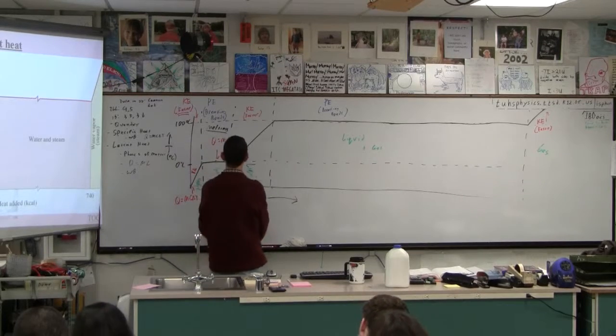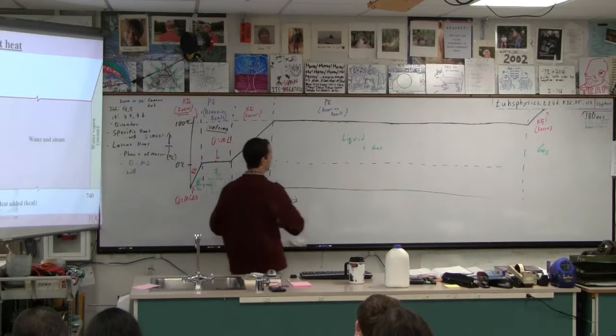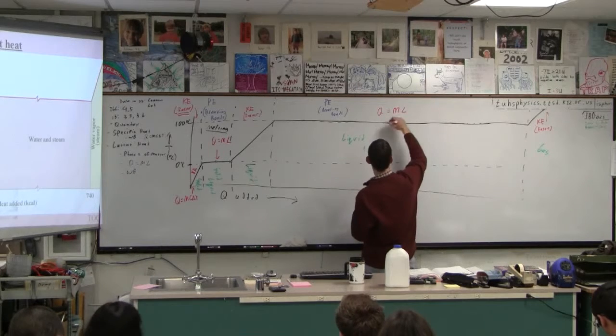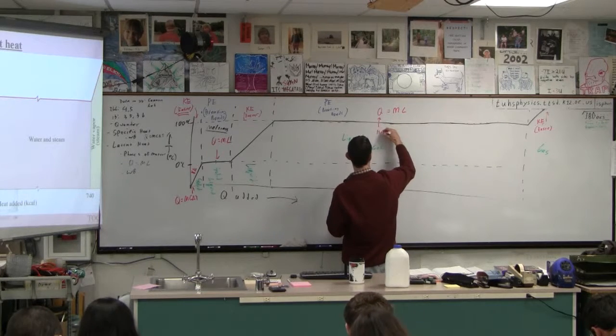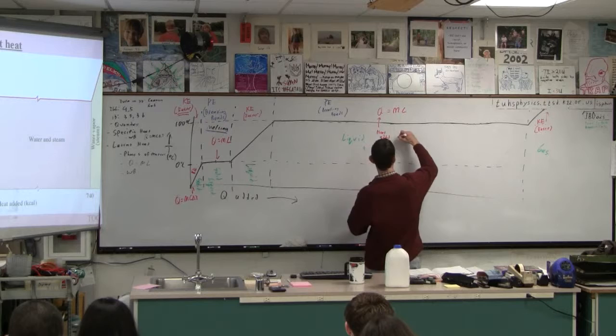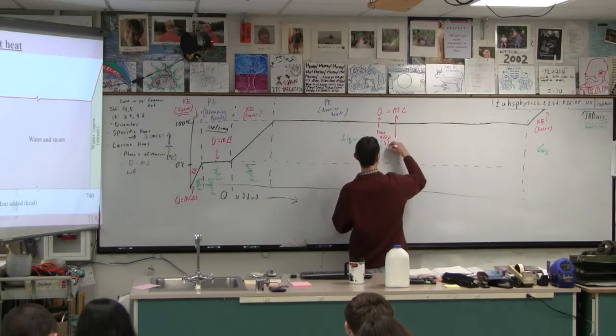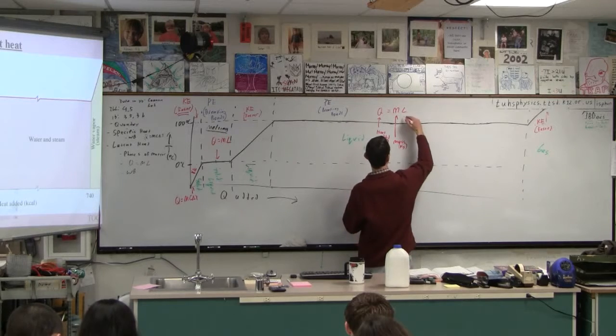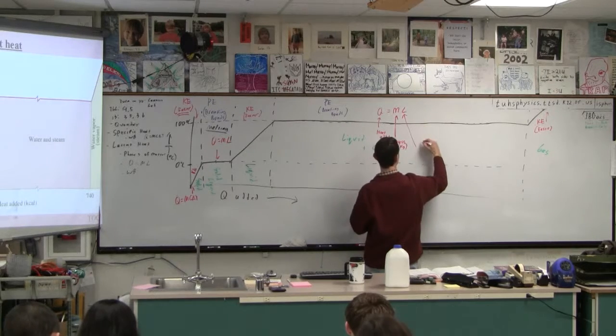The formula for this is Q equals mL, right? Q is the heat added. That's going to be joules. And then this is the mass, in kilograms. And then this thing here is called the latent heat.